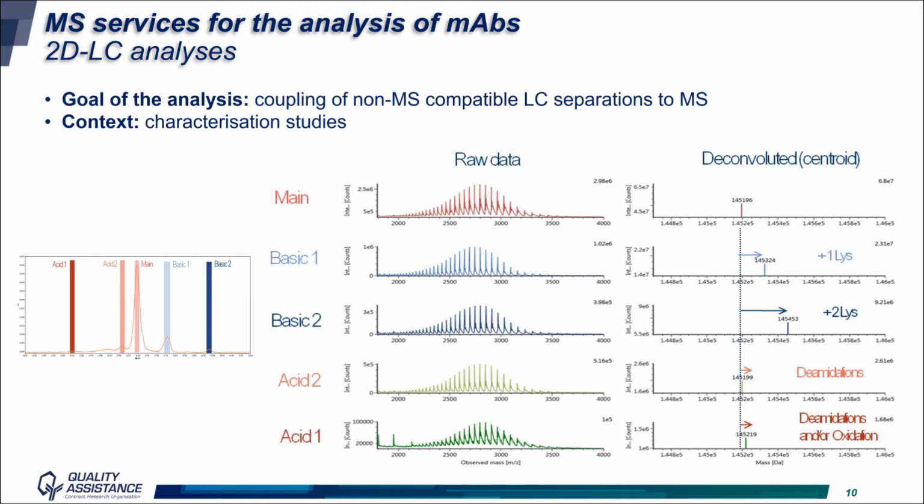Our Xevo G2-XS QTof is also coupled to a multiple heart-cut two-dimensional LC system. To show only an example of what it can be used for with monoclonal antibodies, you can see on the slide the identification of charge variants of adalimumab.